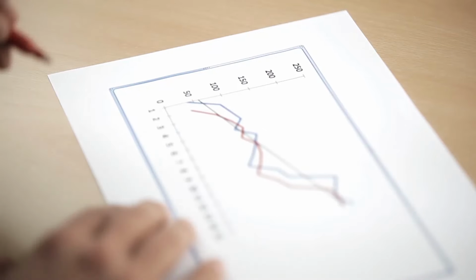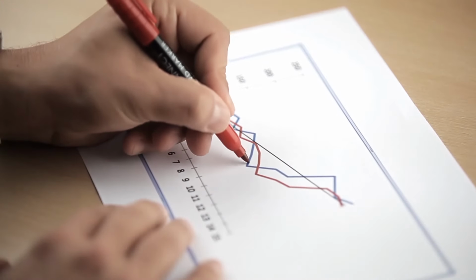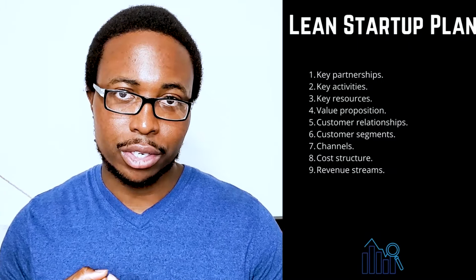Lean startup formats are diagrams that describe your company's value proposition, infrastructure, customers, and finances using only a few elements. They are useful for visualizing trade-offs and key facts about your company. A lean startup template can be created in a variety of ways. The following are the 9 components of a lean business plan. 1. Key partnerships. Take note of other businesses or services with which you will collaborate to run your business.